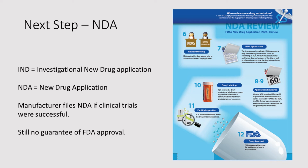And I want you to look down there at step number 11, pause the video if you need to, and you can see that facility inspection is part of this approval process. The FDA wants to make sure that you can produce this drug with consistency and purity.